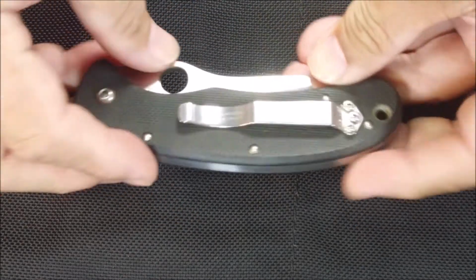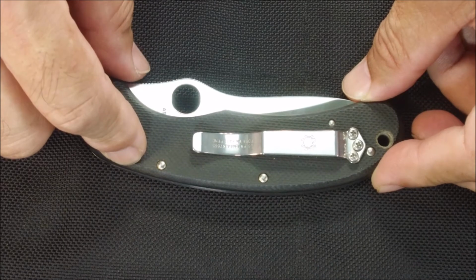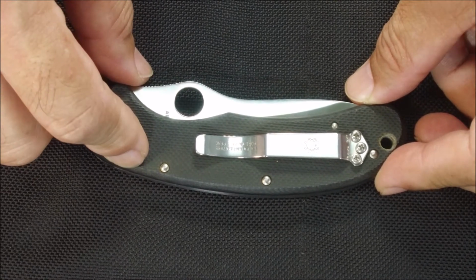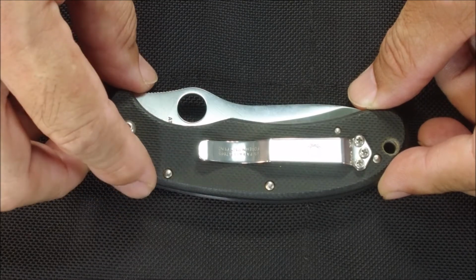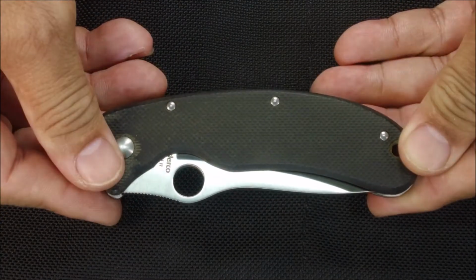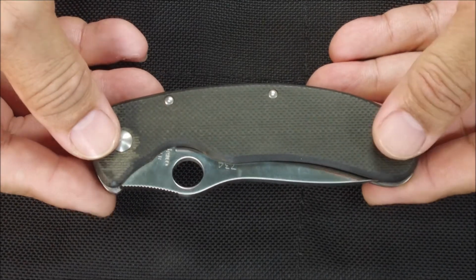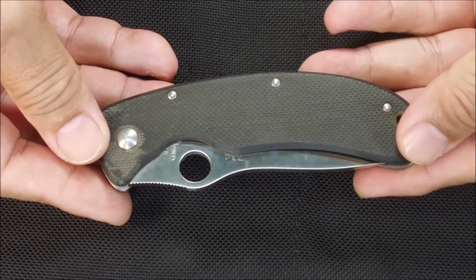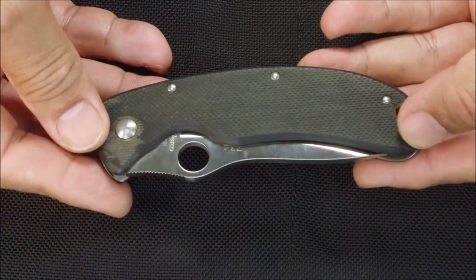Subsequently, Spyderco continued with this knife until it came to the end of its production. And there's another knife that is made by Spyderco in collaboration with Tim Wegner, which I'm going to touch on later in another video.